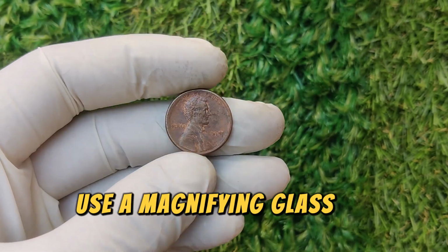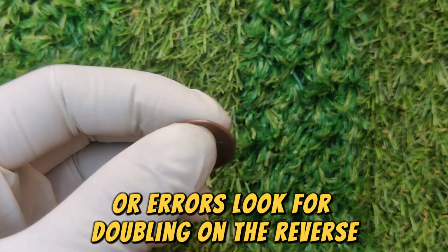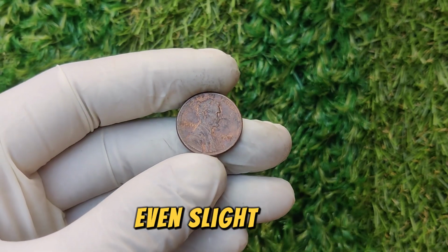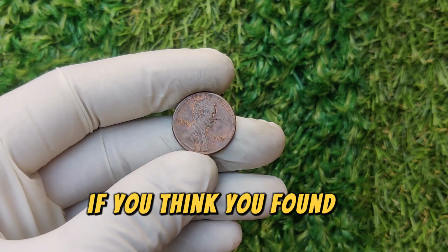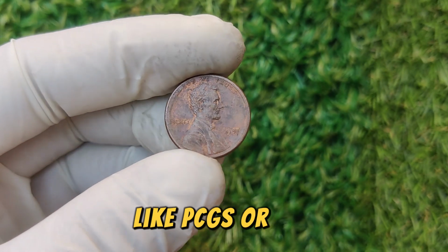Use a magnifying glass to check for imperfections or errors. Look for doubling on the reverse, especially in the lettering or Lincoln Memorial design. Even slight misstrikes can dramatically increase your penny's value. If you think you've found a rare coin, send it to a professional grading service like PCGS or NGC.